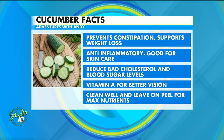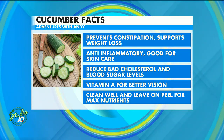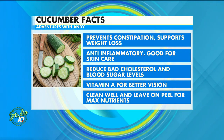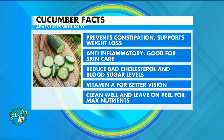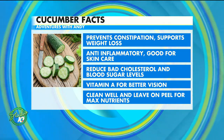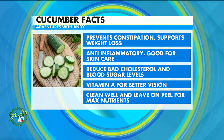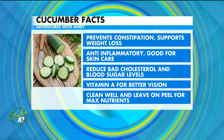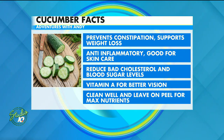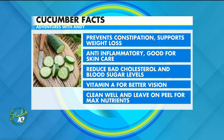So we could have a spa day with you. Yeah, you don't even have to eat it. You can just wear it, and it's going to help you out. It also helps reduce the bad cholesterol and blood sugar levels, which is important to me because I'm diabetic. So if you can bring those down, it's a great snack for sure. And then it has vitamin A to improve your vision. And all these have been tested. They're not perfect, and they're not something you'd probably prescribe as a doctor, but certainly there's a lot of foods that do a lot of things for you.